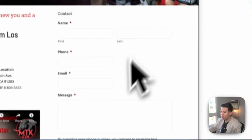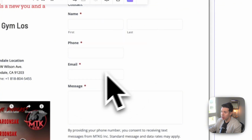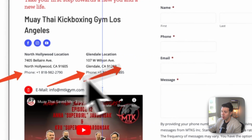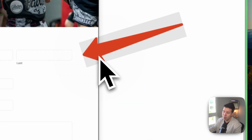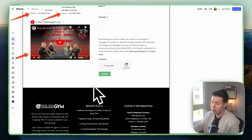This form, I think it's fine. First name, last name, phone, email. I'd probably move this email here, make it really easy. I would also make sure that when they fill out a form, the notifications go to the right team, and that they get a text message and an email saying, hey, we received your inquiry. We're going to get back to you pretty soon.